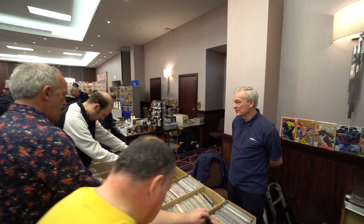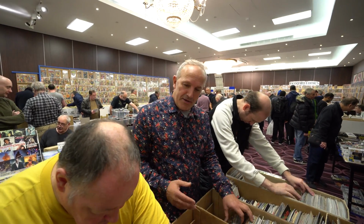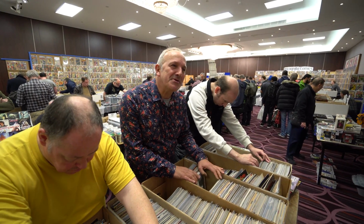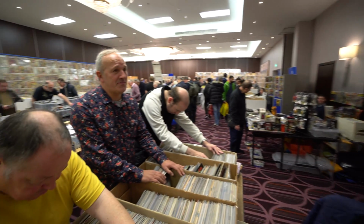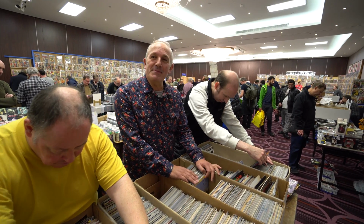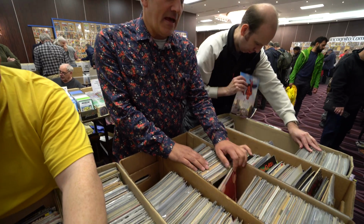No, but here we have more bargain bins, and this is obviously a popular store. How much are your comics here, sir? They're 10 pence each. My God, 10 pence each. Now, you don't get cheaper than that, do you? I wonder why you had so many people buzzing around. I must spend more time here, 10 pence each. Oh, my Lord. That is a clear out.